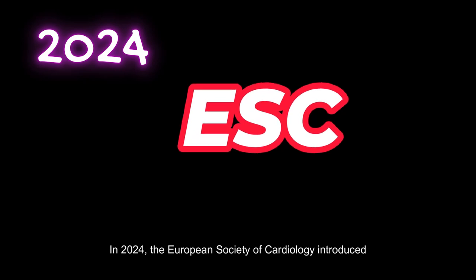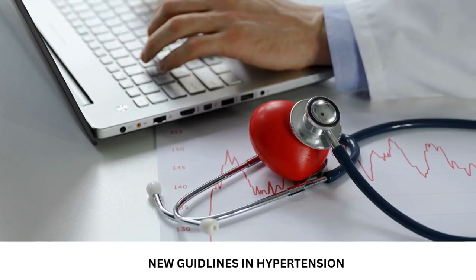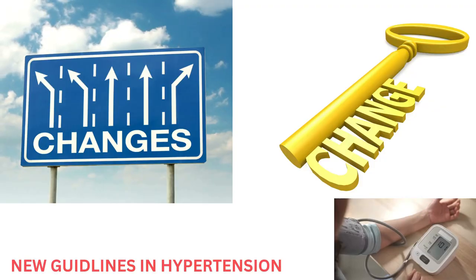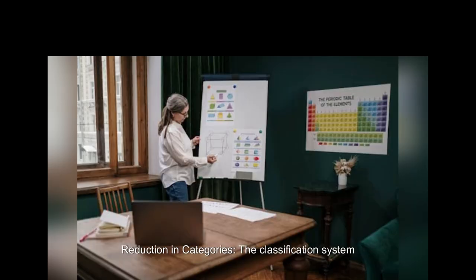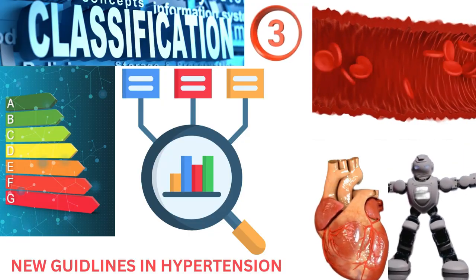In 2024, the European Society of Cardiology introduced a new classification system for hypertension, significantly altering the previous framework. Here are the key changes and details regarding the new classification. New classification systems, reduction in categories. The classification system has been streamlined from 7 categories to 3 main groups.